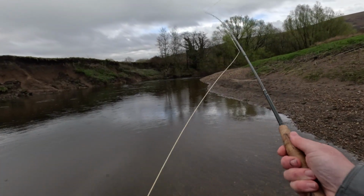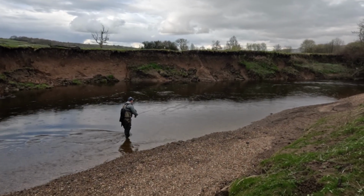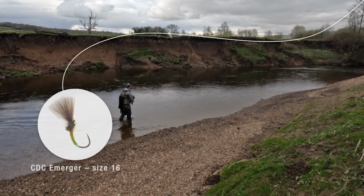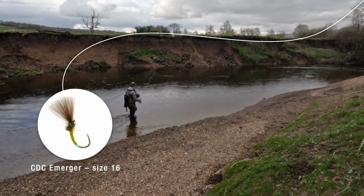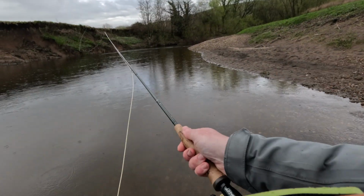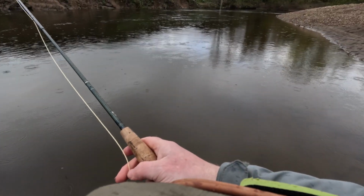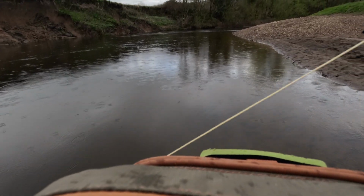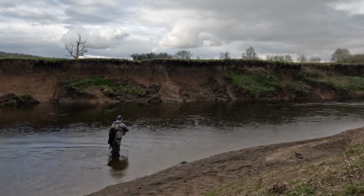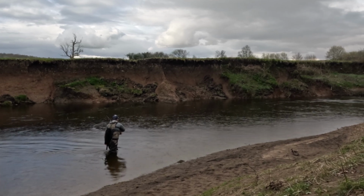So, we've just seen a fish rise on the far bank here. I've just changed my rig to a single dry fly again, and I'm hoping he's going to show his face again so I can cover him. There he is, right. He's mine. Don't panic. Just short. Next cast should get him now.